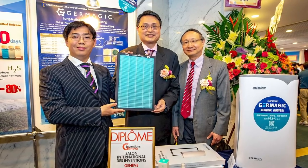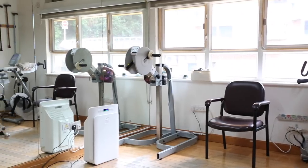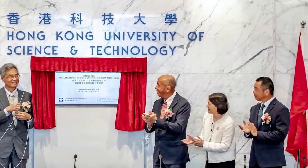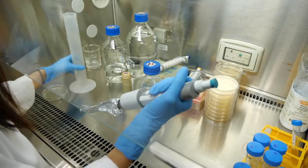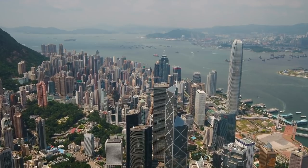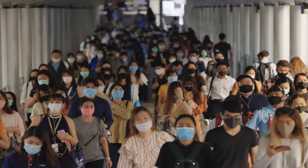Our background is in the air purification, water purification, and sanitization industry. So what we did is we collect all the marketing information, we seek the need from all the sectors, and then we derive a plan back to the joint laboratory to support Professor Yang and his team to initiate different kinds of projects. The joint laboratory is developing a series of smart antimicrobial technologies that address emerging health concerns, particularly how to control pathogens in the environment.